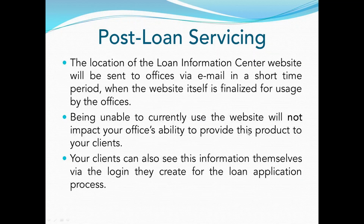So the location of this website that I'm mentioning will be sent to you guys via email in a very short time period when the website itself is actually finalized for usage. Obviously, the season hasn't technically started until next Tuesday, which gives them the weekend and a day or so to actually work on it. We don't want to provide that out there and have everybody trying to log in and the site just redirecting in a login loop or something.